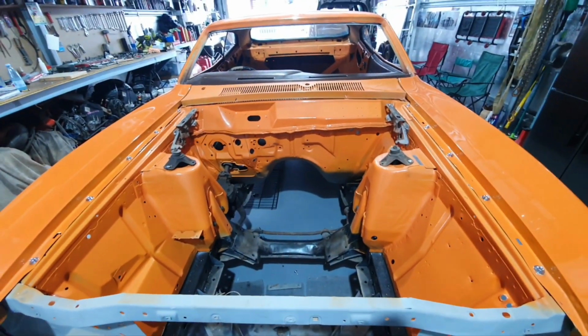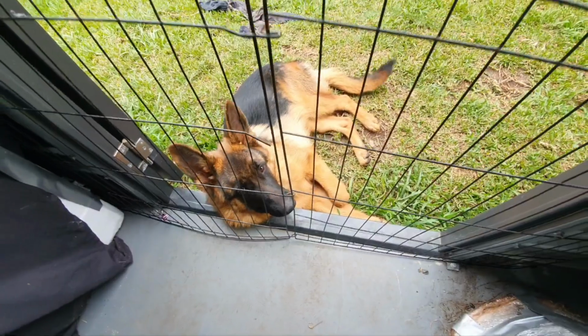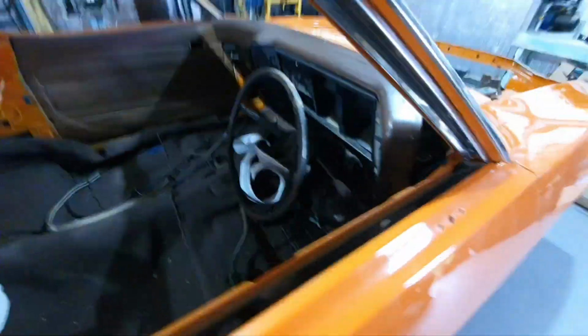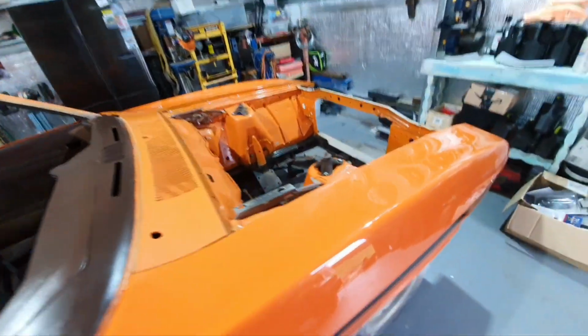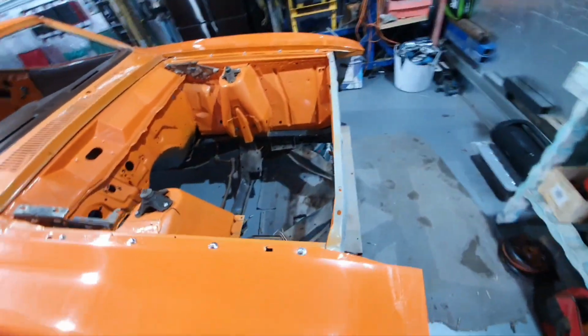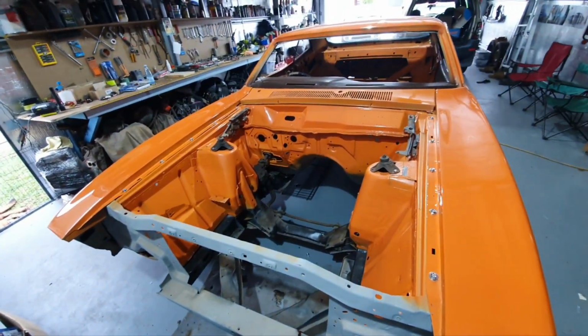But what I'm thinking about doing now is pulling out... Hello, dog. Hasn't he grown? He's massive now. Pulling all this dash apart and just dummy fitting this wiring loom and seeing how it looks, and I might be able to test some switches out maybe.